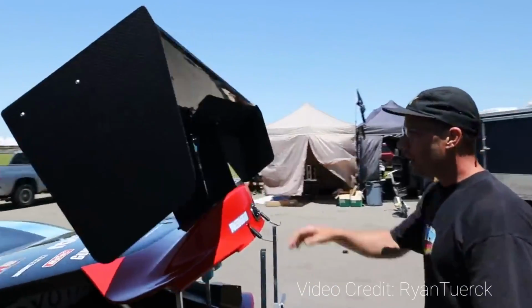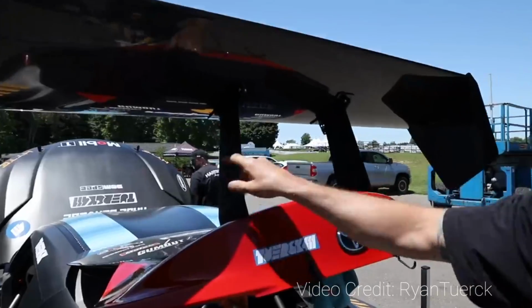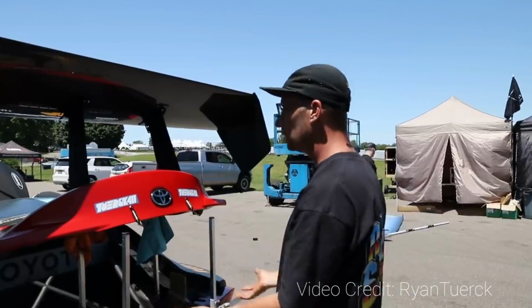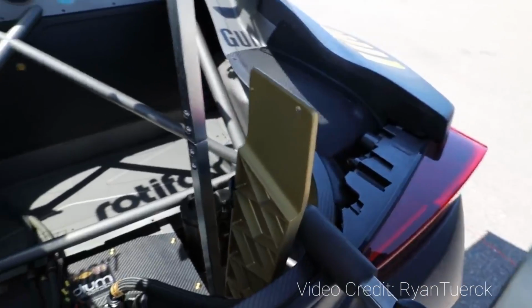Lots of you guys told me to check out Ryan Tuerck's video of his Supra and how they accomplished his rear wing mounts and how he's able to still open his rear trunk or hatch with the wing attached to it. And admittedly, they have a very cool solution for it. It works really well. The only drawback is that's a very expensive solution. There is a lot of CNC'd billet aluminum in the back of that car. I don't have access to that kind of tooling to come up with that kind of solution.